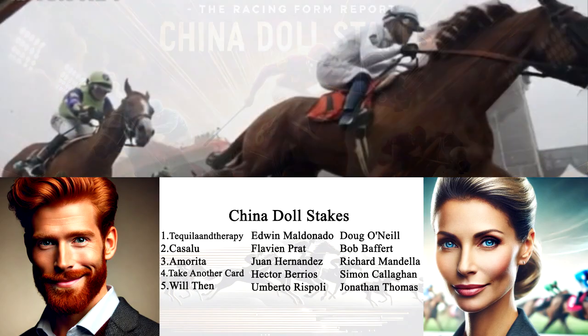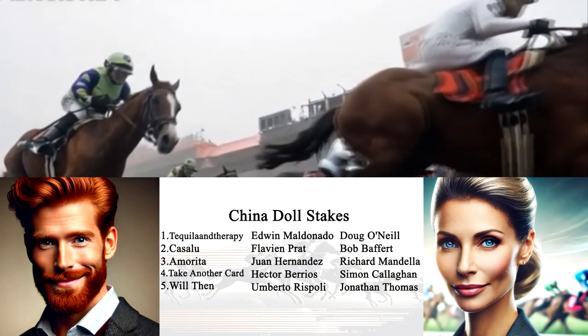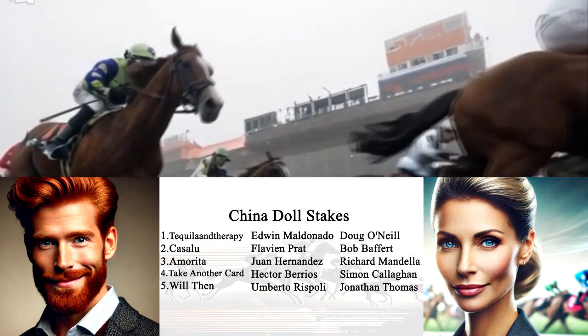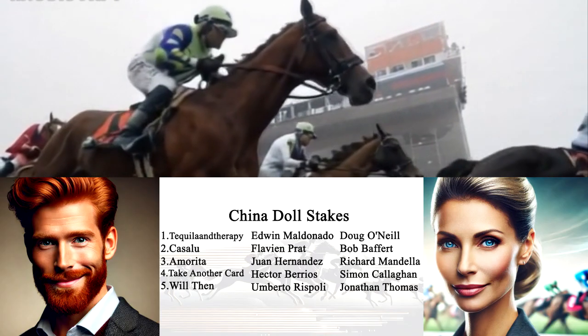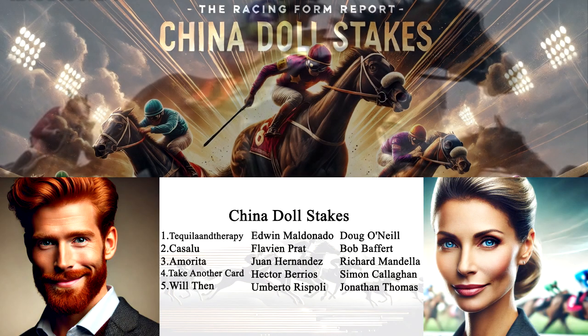All right, I'm looking at the past performances now. One thing that really jumps out at me is all 3 of our sources seem to be pointing to the same horse here. Without a doubt, Casalu is the one to beat in this race. Number 2. If you look at Brisnet and the Racing Form, they both have her as the highest prime power rating in the field.